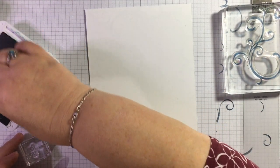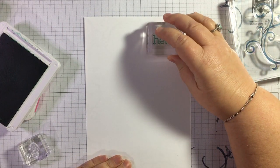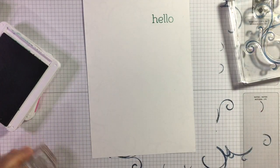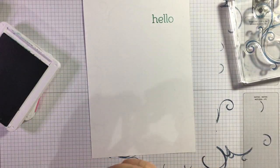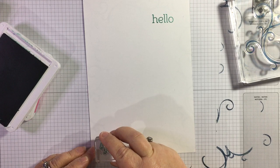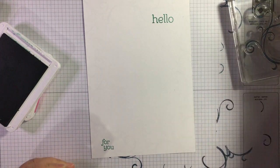Let's ink up the hello. And then for you down here. Oh, it's a bit squint, but that's all right. Did I say squint or at an arty angle? We'll just say it's at an arty angle.